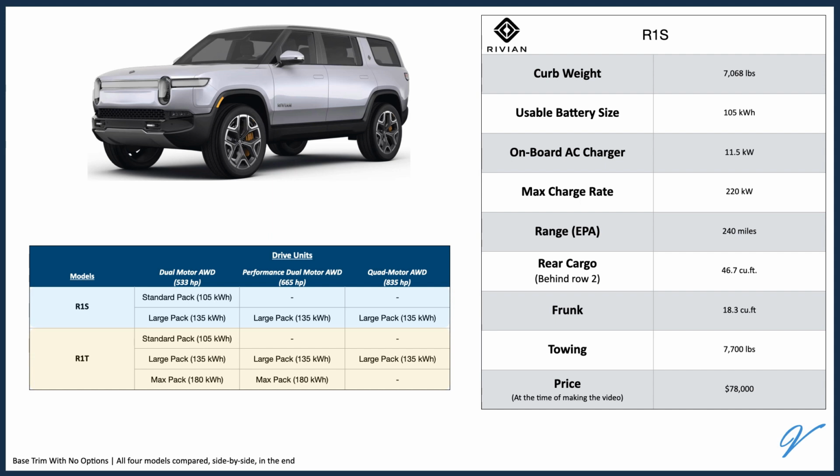The 180 kilowatt hour max pack is however a software unlock feature, also on a 400 volt system, and can't be spec'd with the R1S SUV. I will leave the R1T options out of this video. I also recommend that interested users personally check the option combinations on the Rivian website, as these could frequently change.